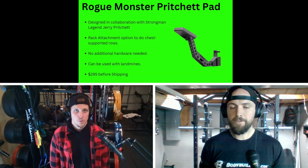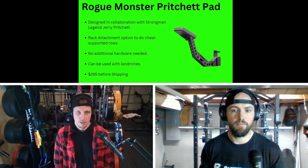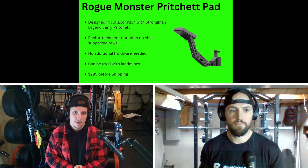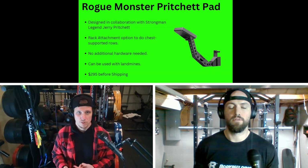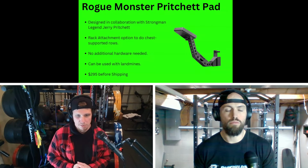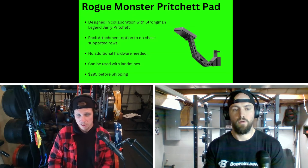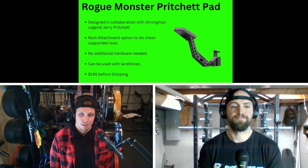All right, next up, we have the Rogue Monster Pritchett Pad. So this rack attachment was designed in collaboration with strongman Jerry Pritchett. I believe he was the strongest man in the world in 2017. Nevertheless, this rack attachment option is designed for chest-supported rows. Something that I really like about it is that there's no additional hardware necessary. You can just attach it to your rack and take it out, similar to a J-cup or a dip attachment, compared to some of the other landmines on the market. Speaking of landmines, with this setup, it can be used with a landmine, which is kind of a nice combo, I should say. You're facing outwards and you can use something like an Atlas attachment. It seems like a pretty ideal setup with the landmine.